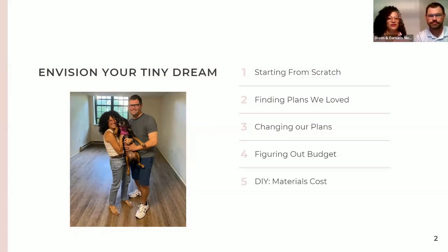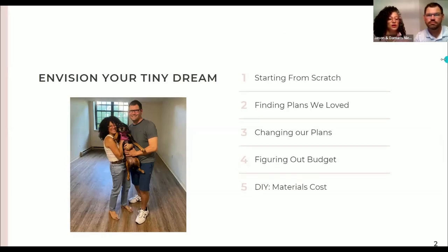It's important to think about what it means to start from scratch. We'll talk about what we did when starting from scratch, finding plans that we loved, and then changing our plans. We'll talk about figuring out a budget, and since it's DIY, you have to pay for the materials. We'll get into a little deep dive on what the cost is. Before we move on to the next slide, this shows Damaris and I with our dog Bessie in our empty one-bedroom apartment in Massachusetts, getting ready to come down to Florida to start our tiny house building project.